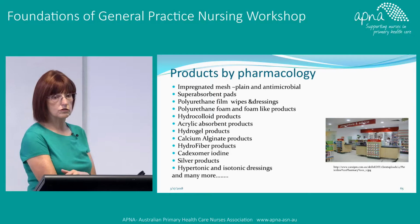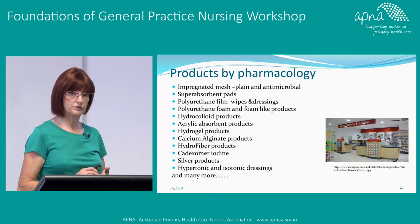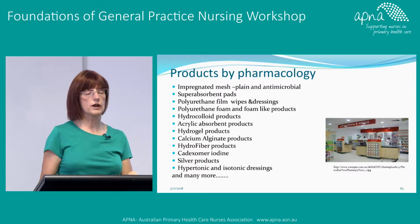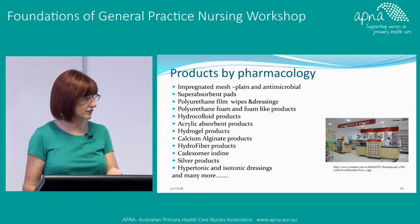Hydrogels, you probably all know things like Solosite, Purilon gel, Solugel, Intrasite gel. Calcium alginates, Kaltostat. Most people just know that one. Hydrofiber, Aquacel. And silver products. All the silver products have Ag attached to their name. So you can have Aquacel Ag. You can have Biatain Ag. You can have Comfeel Ag.